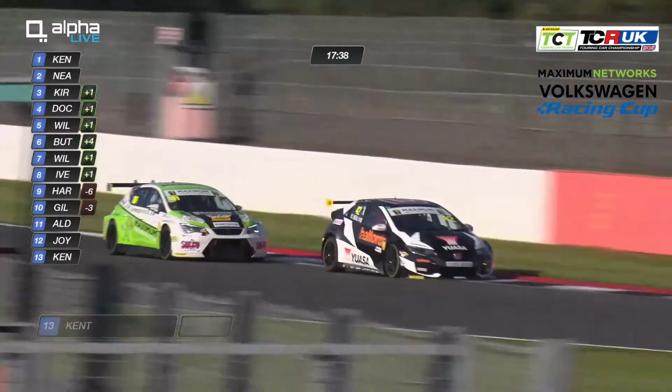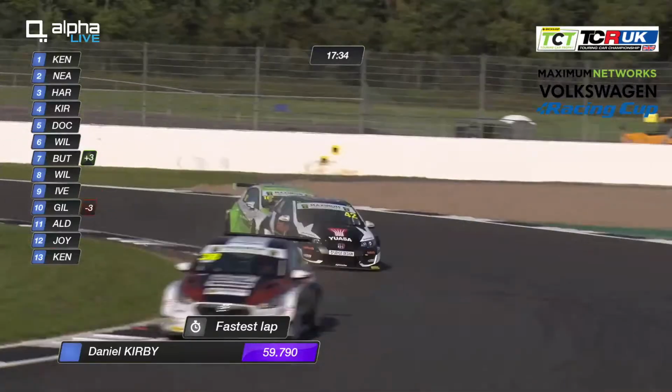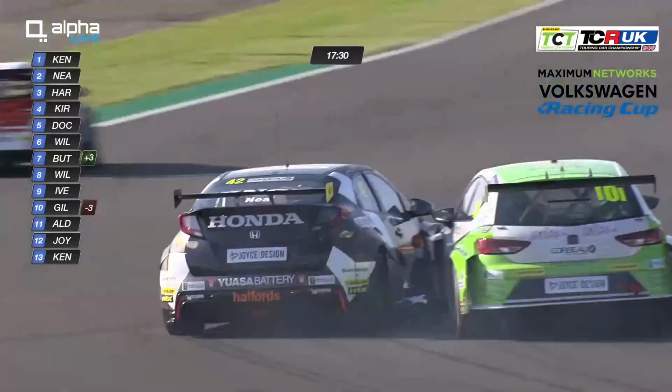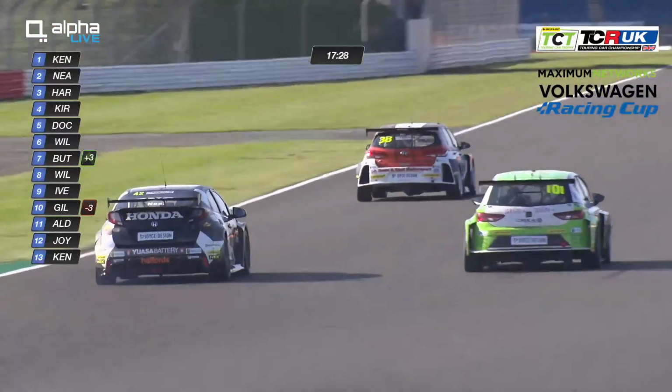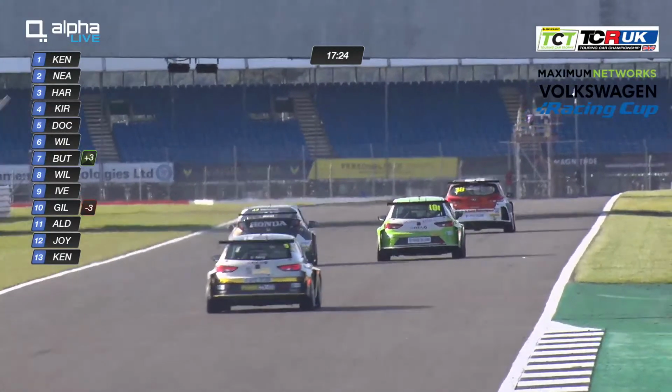Speaking of all over the back of, Max Hart, he's certainly got Hart in this race. Dan Kirby, fastest lap, and look at this, trying to get the cutback on Henry Neal. That's great stuff from Max Hart in the 101. The Seat Leon gives him a tap. I think Henry just closed the gap down a little bit there. Max is definitely not scared to get his elbows out and get involved.